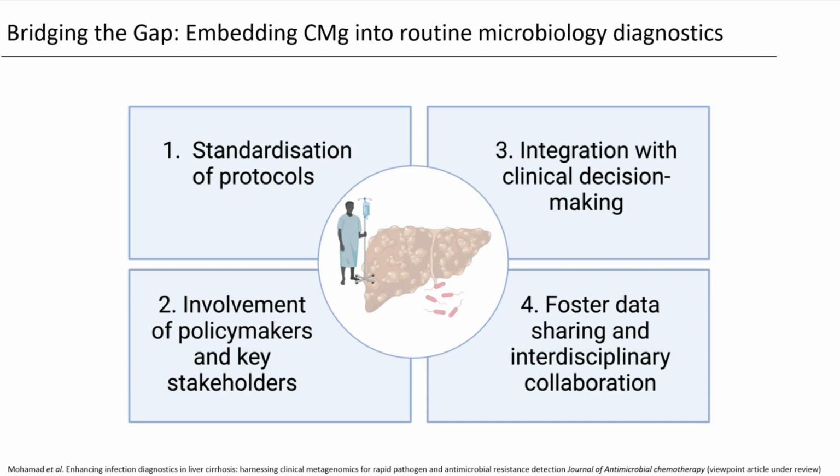I don't think we're long from embedding this technology into routine microbiology diagnostics, but I think we need to put a lot of effort to work together in terms of involving policymakers, bioinformaticians, and also aiming to standardize protocols before making this a service at the hospital, because at the moment we all do different things, and I think there is a need to standardize protocol before we integrate this into routine microbiology testing.